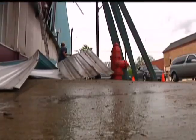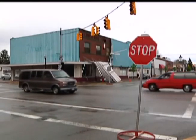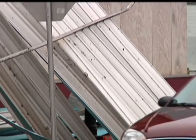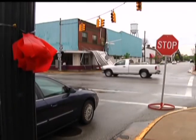It's noisy in New Carlisle, where Wednesday's storm ripped sheets of aluminum siding off the old Trossel's furniture store downtown. I'm like, oh my gosh, that building has been there forever, and to see it peel off the siding like it did, it was pretty amazing.